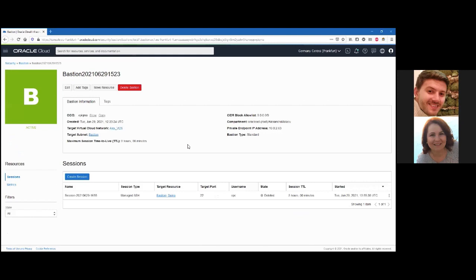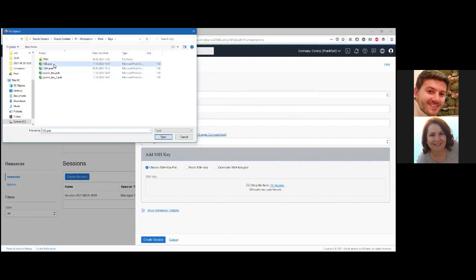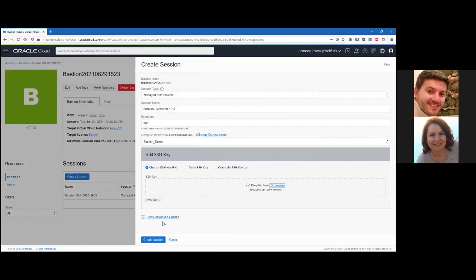In order to save some time, I have this one already deployed, and I have here a session that, as you can see, was deleted. Let's create a new session. I'm going to use the OPC username, and here you can see the instances that are live, that are in an active state. You're going to select here your public key. And we're going to create the session.